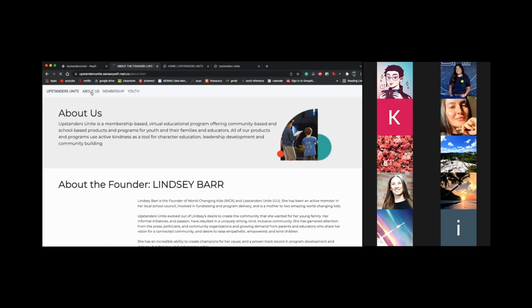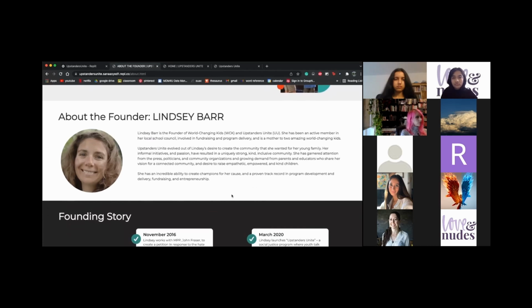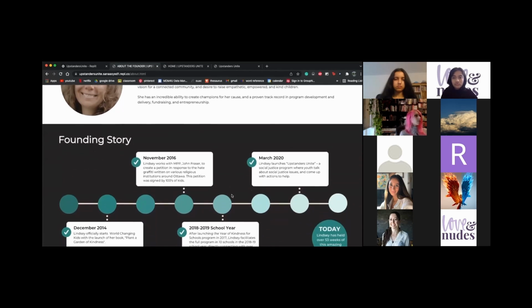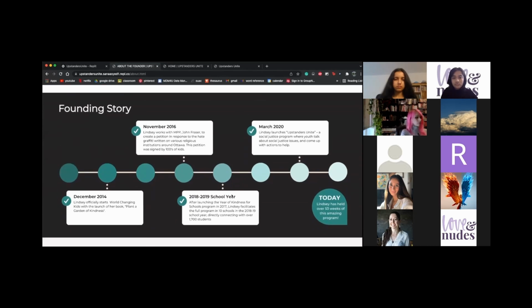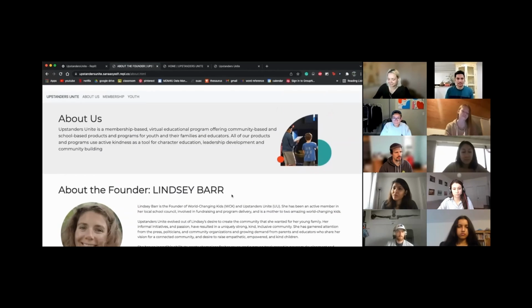Now, the About Us section. Like the Canva prototype from Phase 1, it includes a brief paragraph on Upstanders Unite and a section on you, Lindsay, the founder. We have also included a section on how Upstanders Unite was founded, and of course, a section for our team and how her evolution has contributed to the making of this website.